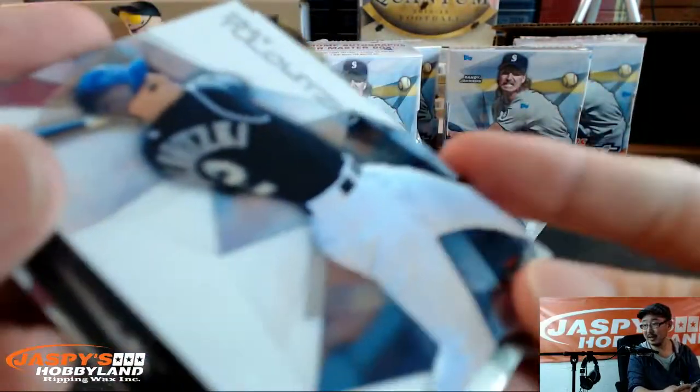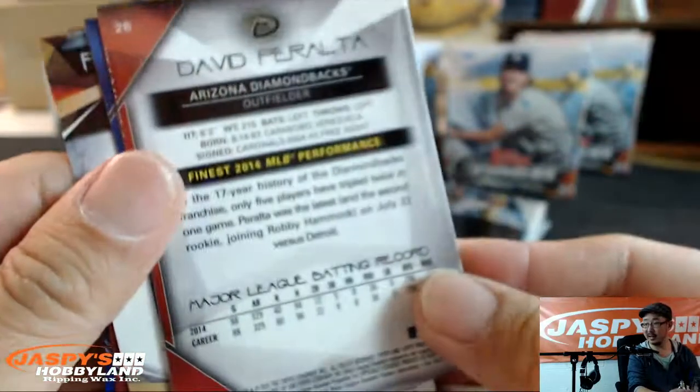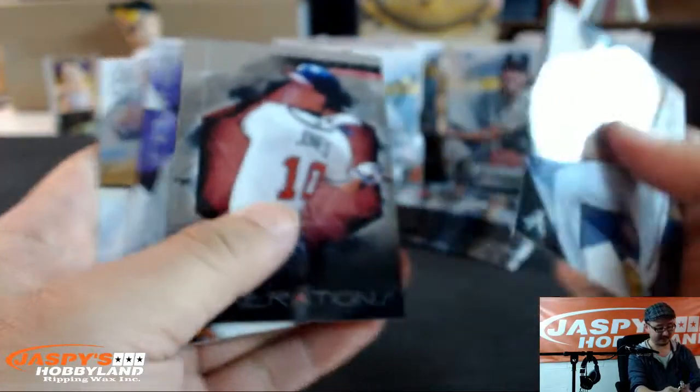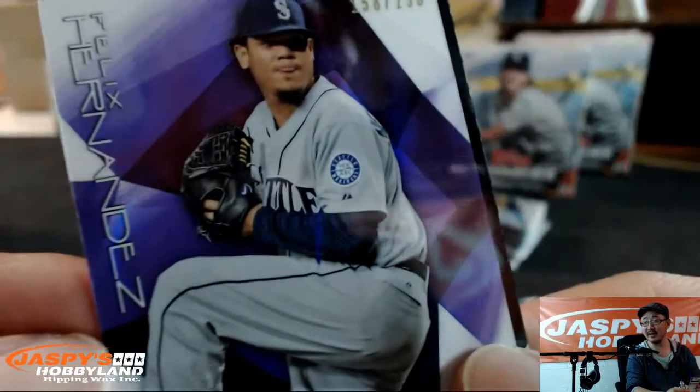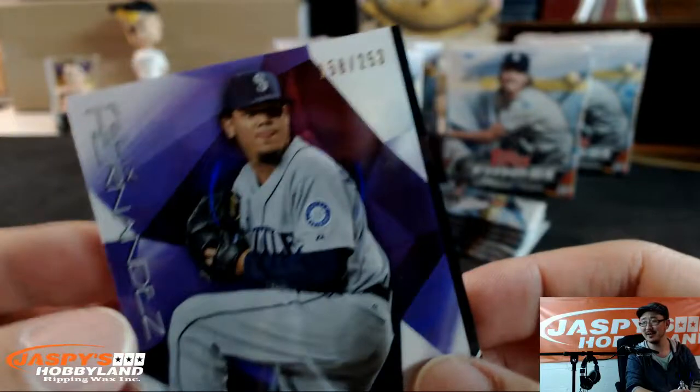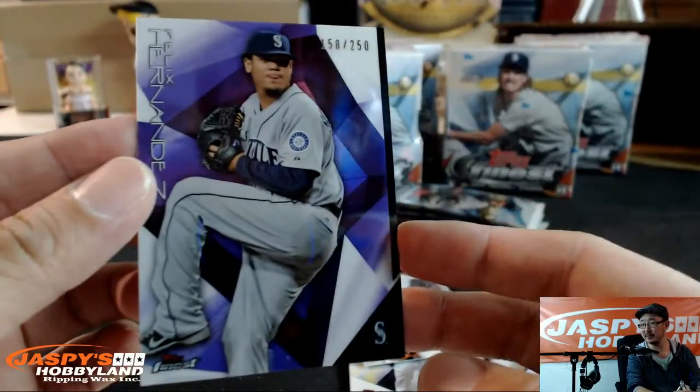These cards look really nice. I like the design of these. Good font as well. I like the way these are designed. I'm a fan. Fan of the design, folks. Topps Finest looking pretty damn fine. Purple. Looks like we have the king. The king is here. The king is here, ladies and gentlemen. King Felix. 158 out of 250 for the Seattle Mariners.